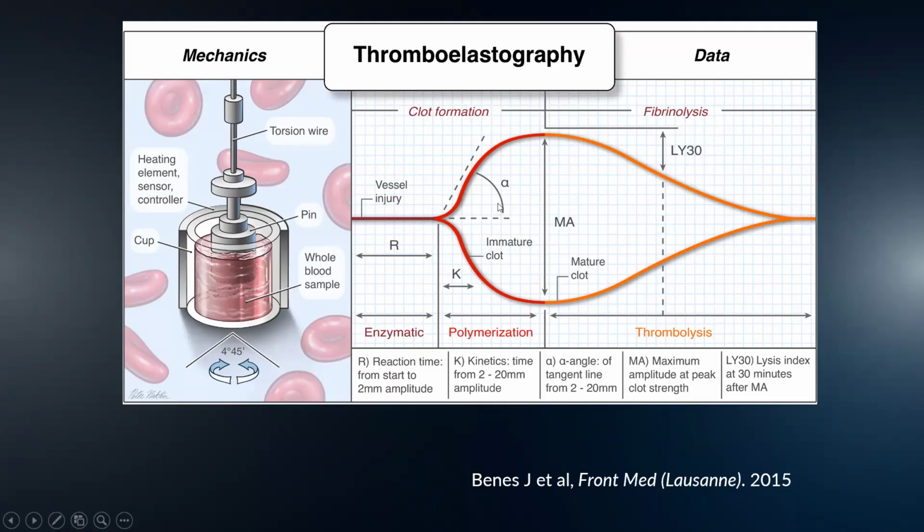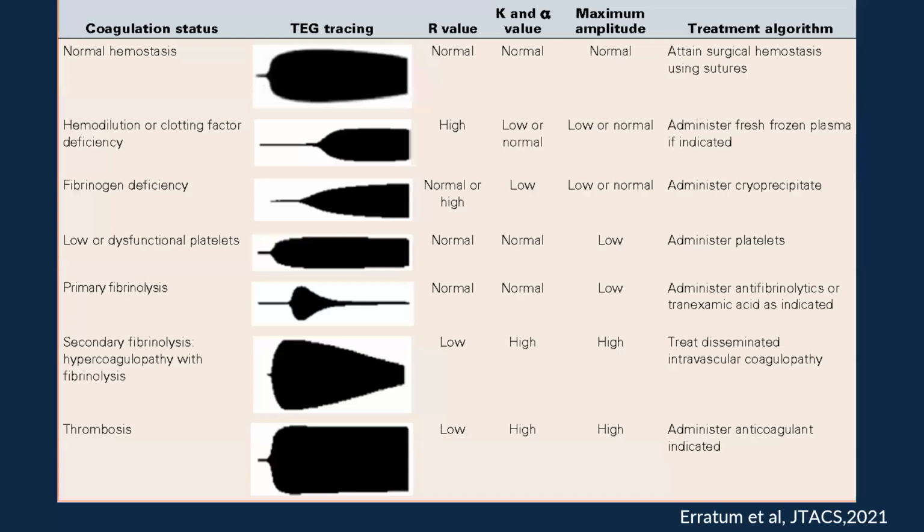The alpha angle is where the fibrin formation and cross linking will occur, and the K is the dynamic time wherein the clot will form, and the maximum amplitude is where the strength of interaction between the coagulation factors, fibrin, and platelets occurs. Depending on this, we have the LY30, which is lysis at 30 minutes, and LY60, measured at 60 minutes. And depending on this, we can interpret the different coagulation defects and treat accordingly.